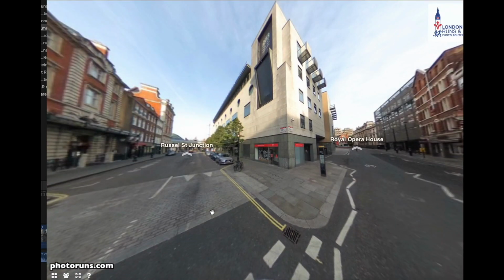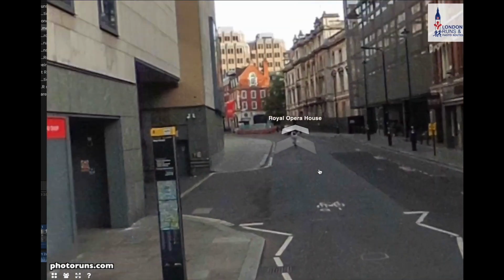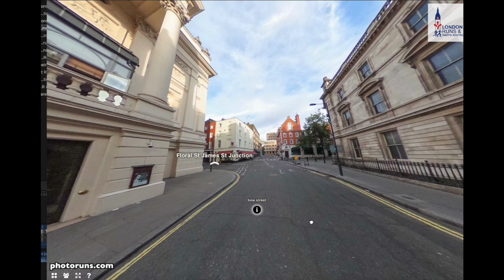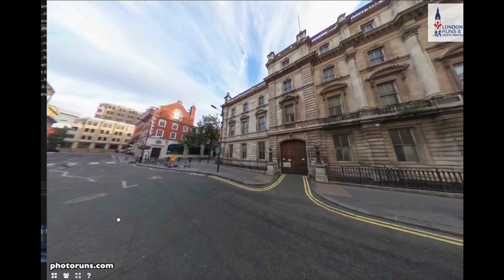because at this particular point I just want to talk about two other areas in here. One's called the Royal Opera House and Bow Street Magistrate Court. So this is quite a bit of a whistle-stop tour, this one. So when we get to the Royal Opera House, there's two contrasting images here.